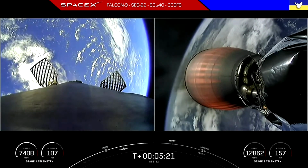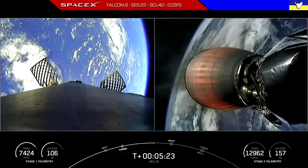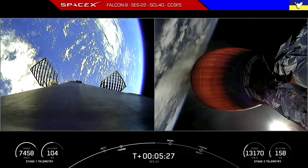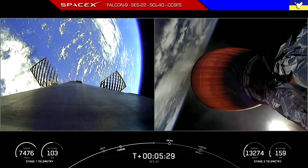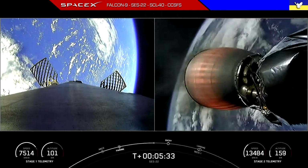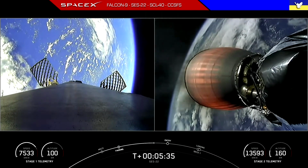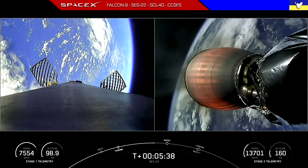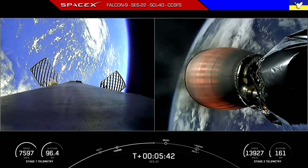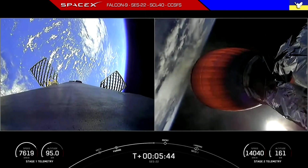Some really cool views on your screen. Again, on the left-hand side, what you're seeing is a view from the first stage vehicle as it's making its way back down to Earth. Your right-hand screen is a view on the second stage looking at our MVAC engine. We're roughly 30 seconds away from the entry burn on the first stage.